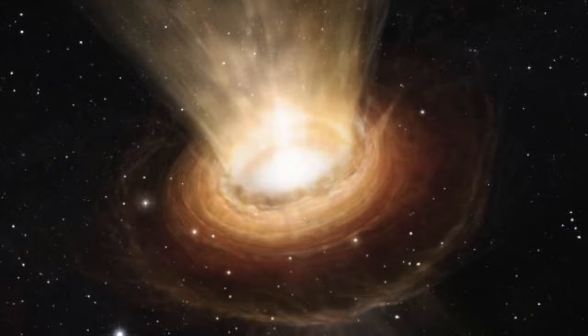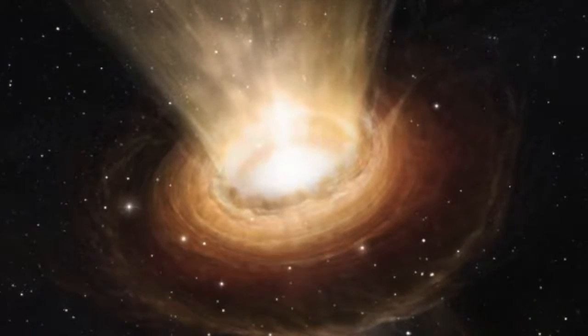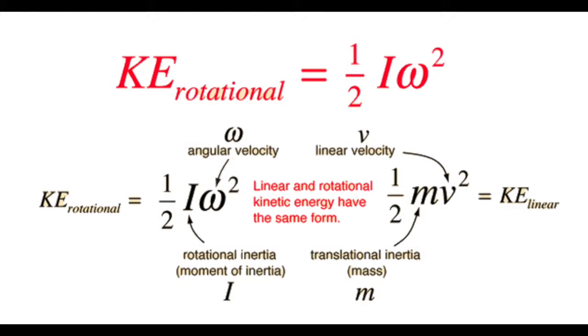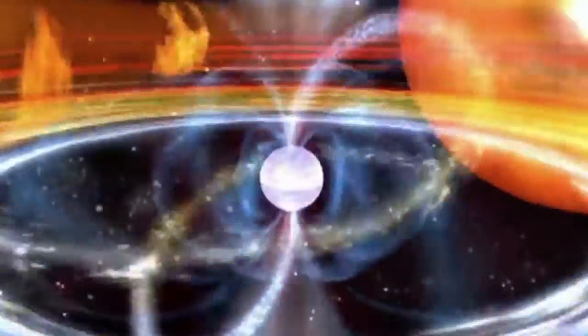As stars collapse, their rotational inertia decreases dramatically, but the angular momentum is conserved before and after the collapse. This results in a larger angular velocity, thus giving the newly collapsed star a high rotational kinetic energy. These neutron stars are spinning incredibly fast.